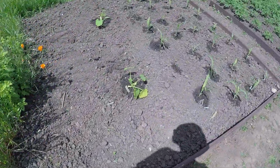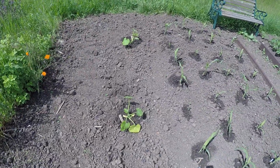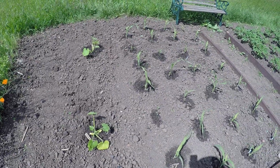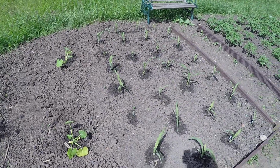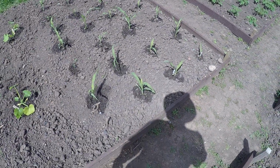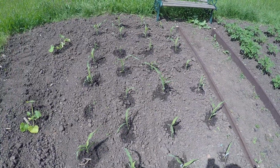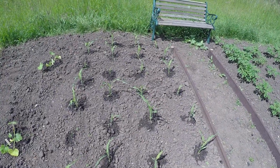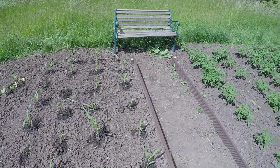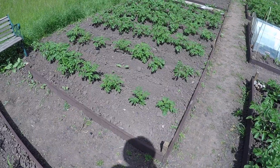Put these courgettes in today. Never grown courgettes, I've been told that they grow like mad and you have too many courgettes, but we'll wait and see. Sweetcorn, grown in a grid because they're wind pollinated, so they have to blow across to the next one to pollinate. Hope the wind isn't too strong. You can still hear me.